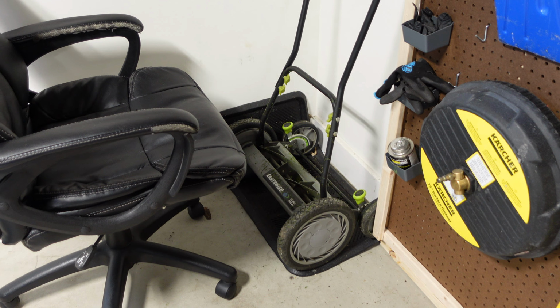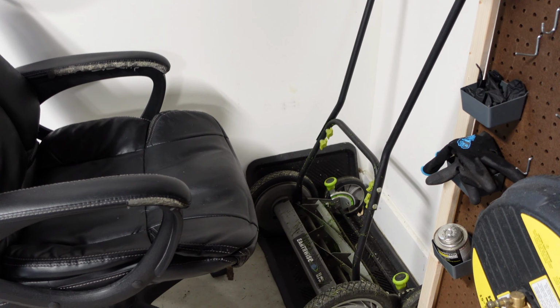Right now I'm rocking the Ye Olden Reel mower, which I absolutely love, by the way. But anyway, and yeah, there's a chair back here. That's a different topic for a different day.